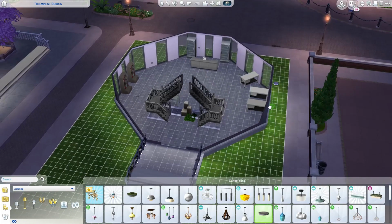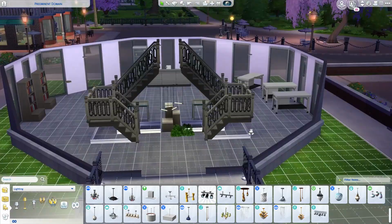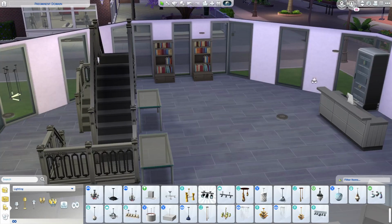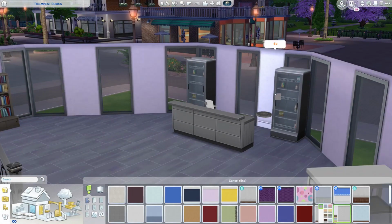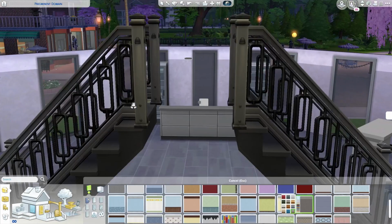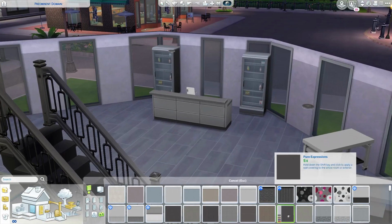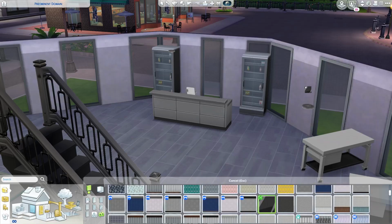Everything else is either standing alone or non-functional. Like the bookshelves, obviously you could use those because they're not touching anything, and the tables on the side, I made kind of like work tables. You'll see it better in a bit.